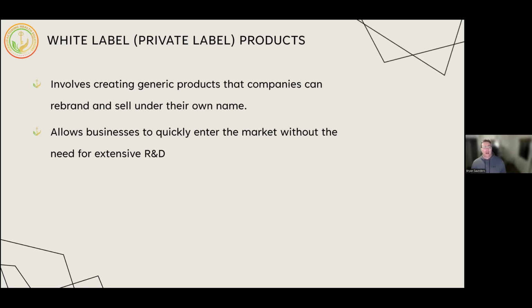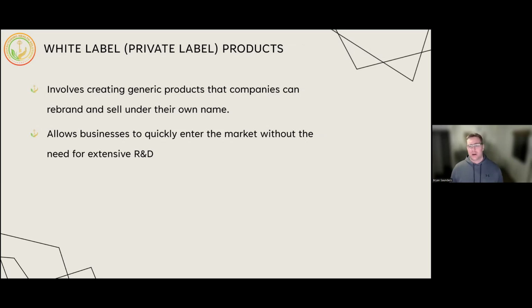So what are white label products? White label products essentially involve creating generic products that companies can rebrand and sell under their own name. It allows businesses to quickly enter the market without the extensive need for R&D. This is different than establishing bespoke products and doing bespoke product runs.